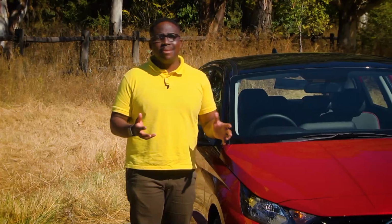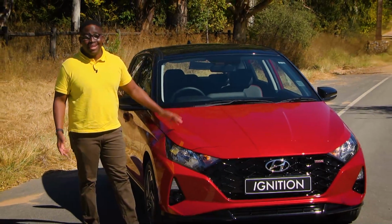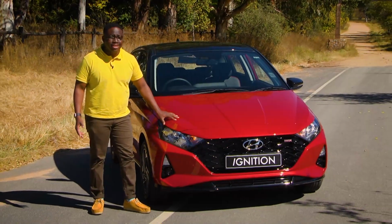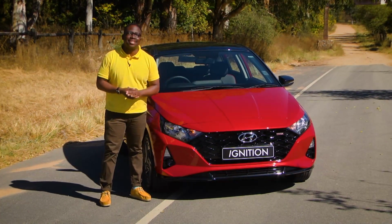Today, the new Hyundai i20 is being launched in South Africa. And as much as we love attending car launches, sometimes it doesn't give you a full opportunity to experience the car that you're reviewing. That is why we've brought this i20 here into a nice quiet spot so that we can get to know this car a little bit better.